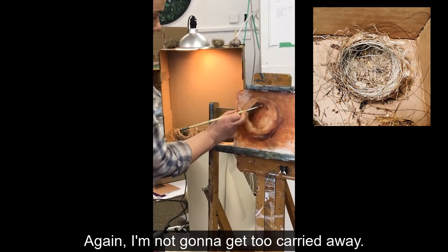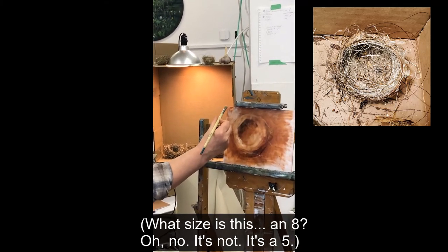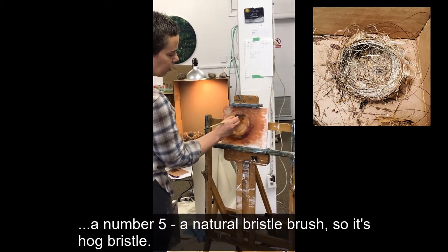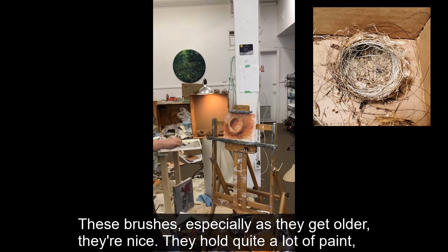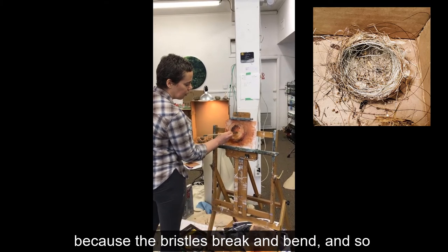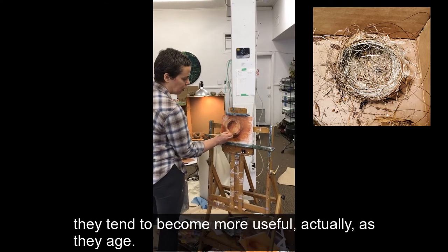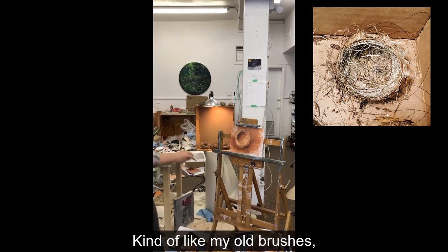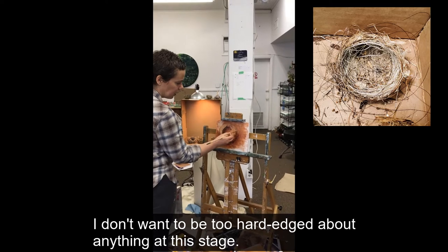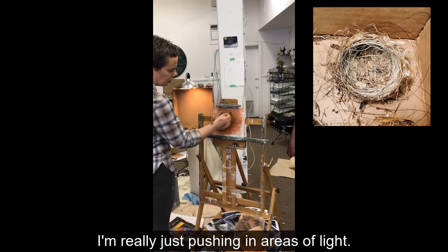And again, I'm not going to get too carried away. I'm using, what size is this, like an 8? Oh no, it's a 5. A number 5 is a natural bristle brush, so it's a hog bristle. And these brushes, especially as they get older, they're nice. They hold quite a lot of paint because the bristles break and bend, and so they tend to become more useful actually as they age. I like my old brushes, that nice soft effect. And again, I don't want to be too hard-edged about anything at this stage. I'm really just pushing in areas of light.